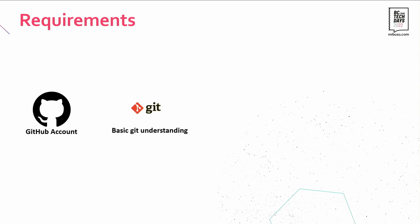Next, you need a basic understanding of Git. Actually, nowadays, there are a lot of layers on top of Git that kind of hide the complexity. But generally, it's nice to be at least aware of branching, merging, how commits happen, how history is tracked, etc. Next, of course, you need a development environment. This is our favorite, Visual Studio Code, which is, again, by the way, an open source project on GitHub. And of course, this is coupled with the AL language extension.